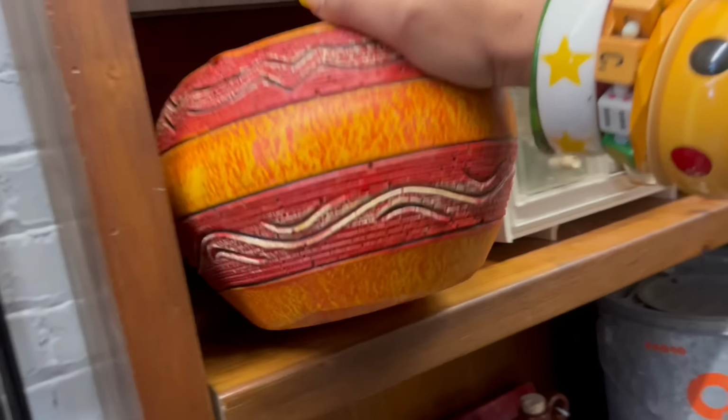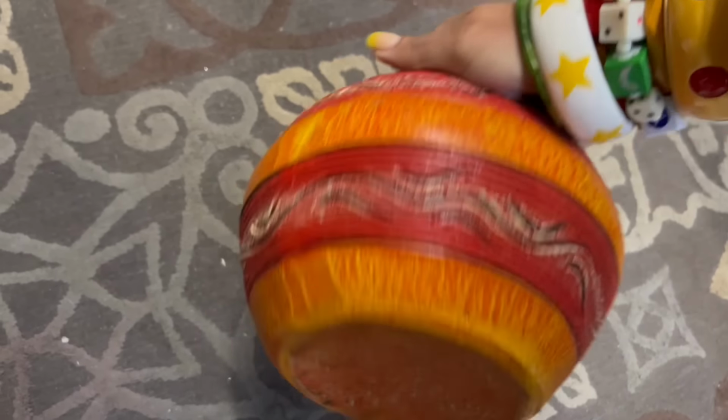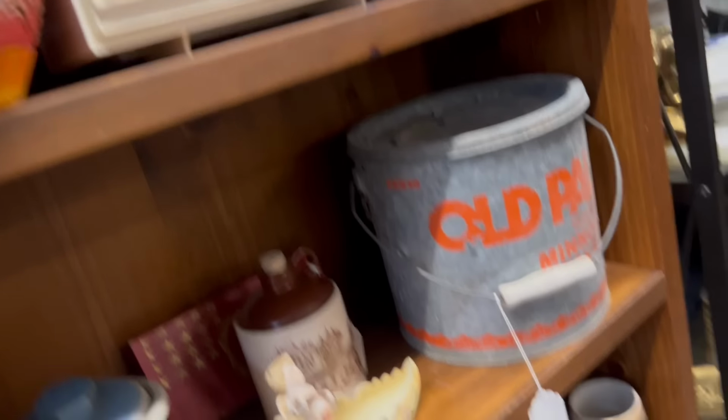What's this? Interesting. Made in Mexico. That's kind of neat. It weighs a lot less than I was expecting. Unfortunately, I don't see a price on it. Not that in love with it either.